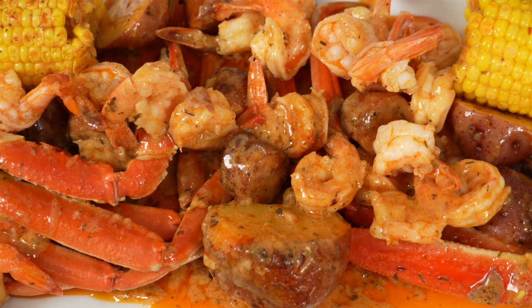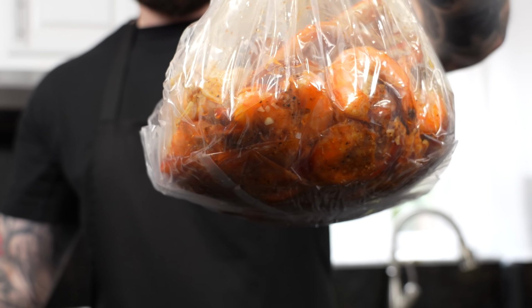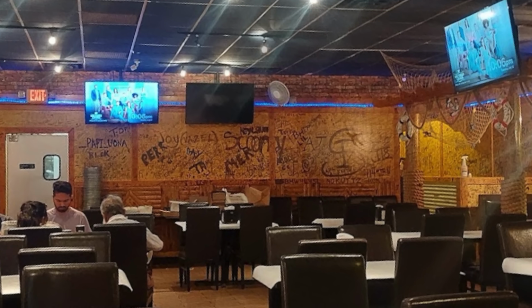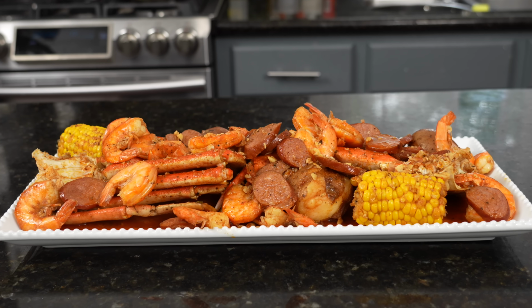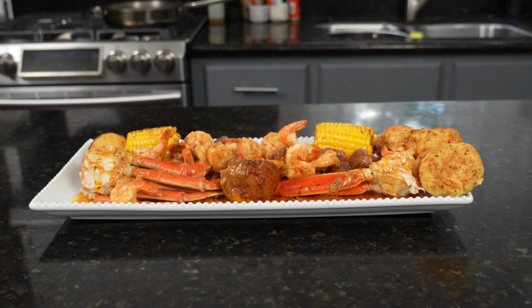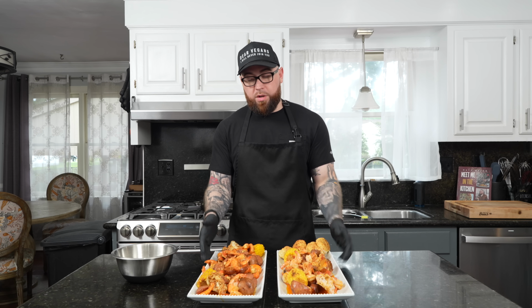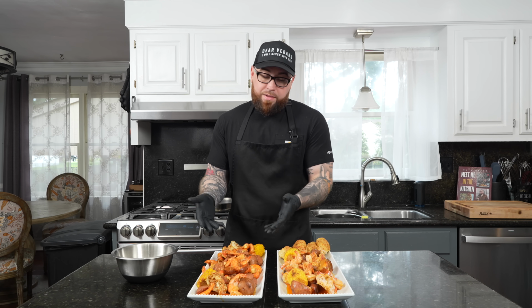All right people, first things first, let's put Red Lobster to the test against our local seafood boil place. This is a place called Shake and Crab here in Virginia Beach, Virginia. You probably have your own version of this wherever you live. They're popping up all over the country. This was $62 and this, after adding the crab legs, was $52. So $10 more for this serving here.